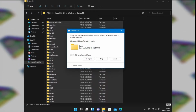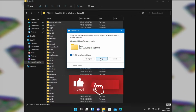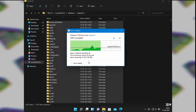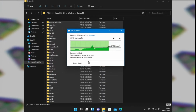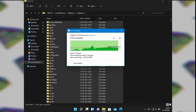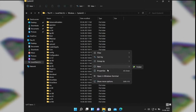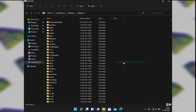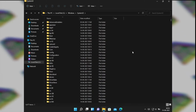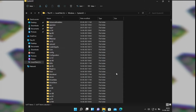I think they're skipping. They're not actually deleting these files. Files are not deleting right now. I think they're just skipping, because the speed, as you can see, is really high. So some of the files got deleted. Let me see how many files there are. Yeah, there are a lot of files, but let me see how many there are.